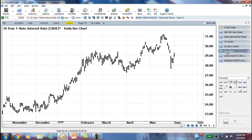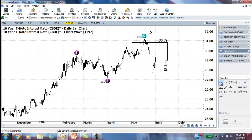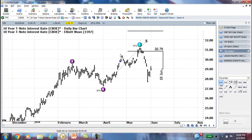Taking a look at the TNX, and we really talked about this last week as well, given the fact that we also had hit the 5-wave extension target, and we had this smaller zigzag pattern right here. We did have the larger zigzag pattern, which has a 32 price target, which still may very well be hit. We came down.